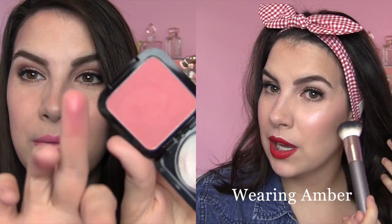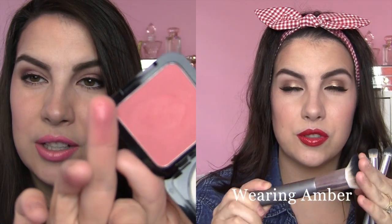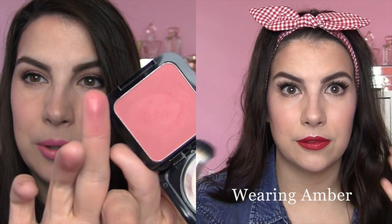Now the next one, it wasn't really a love at first sight product. This is Amber, and I swear, the website actually shows this one as having sparkle in it. It has none. It's matte, maybe a hint of a satiny finish. I would describe this as a deep, warm pink. When I was first swatching it, I thought it felt a little dry. But then I saw how beautiful it looked applied on my cheeks, and I thought, no, I love this color. This is great.